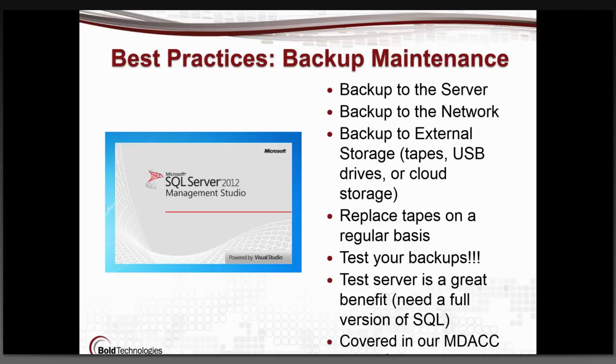There are a lot of experiences out there that I'm sure you've had with tapes, and sometimes tapes go bad. When tapes get old and worn out, the data they contain could be lost in the event of a disaster. So make sure you're replacing your tapes on a regular basis. The next thing to do: now that we're saying back up, back up, back up, and we have the data backed up, test your backups to make sure they are in proper order and ready to go.